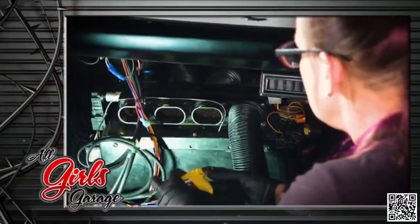Bogi's got the ducting run to the vents, and all that's left to get this AC blowing cold is running some AC lines under the hood.